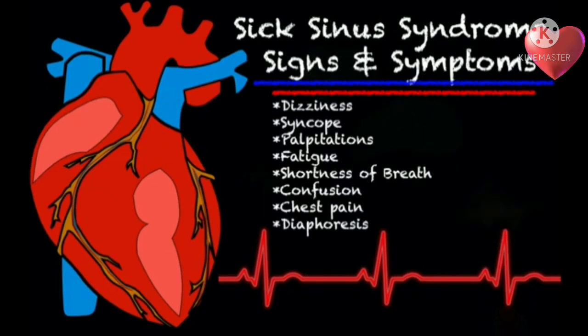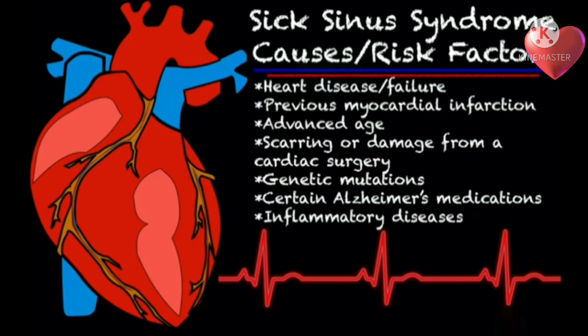Some of the signs and symptoms or how your patient may present are dizziness, syncope. They may be completely unresponsive. They may be completely responsive, just complaining of feeling unwell, palpitations, feeling fatigue, shortness of breath, confusion, chest pain, and diaphoresis.